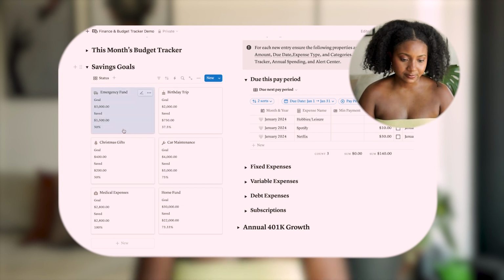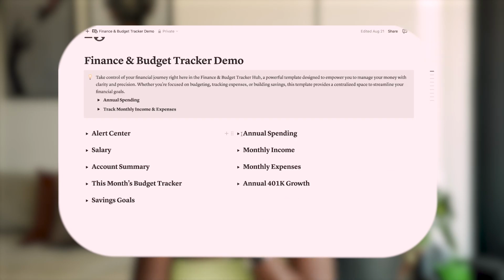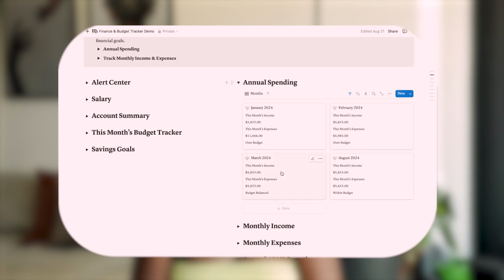So it went down to 50%, and you can just update that as your savings grows. So next you have your annual spending, and this is what I was talking about earlier, when you can track your spending for the month and have a quick little overview of what's been coming in and what's been going out, whether or not you have been over budget, within budget, or budget balance. It's a quick and easy way to see how you've been performing with your money or how your financial health has been looking throughout the year.